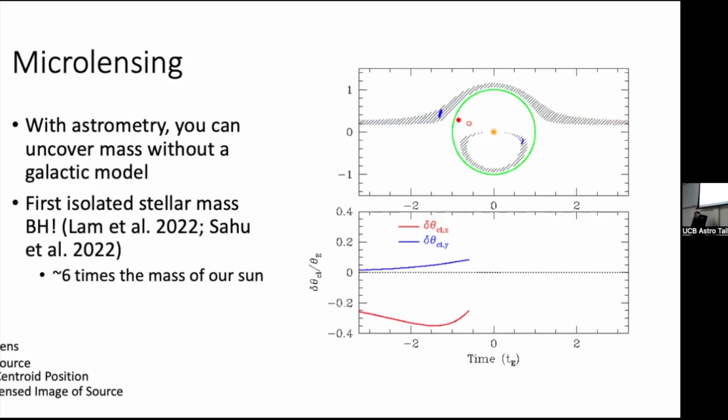And so when you measure that little wiggle, then you can measure the effect of the lens having passed in front. And when you measure that signal along with the photometric signal, the brightness over time, then you can measure the mass of your lens. And as I mentioned, this was used to find the first isolated stellar mass black hole.